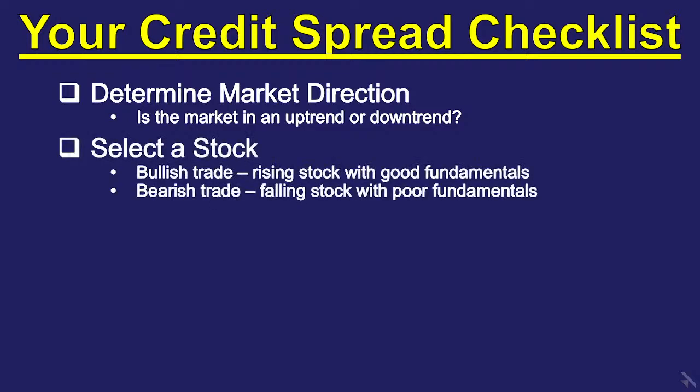Next up is you're going to then select a stock. By the way, if you're thinking, oh man, I don't know how to select a stock, I would suggest you just start with the SPX. That makes it very simple. You don't have to look at fundamentals. All you have to do is say, is the market going up? All right, well, I'll do just the SPX a bullish trade. If the market's going down, I'll do the SPX a bearish trade. That makes it pretty simple for you.